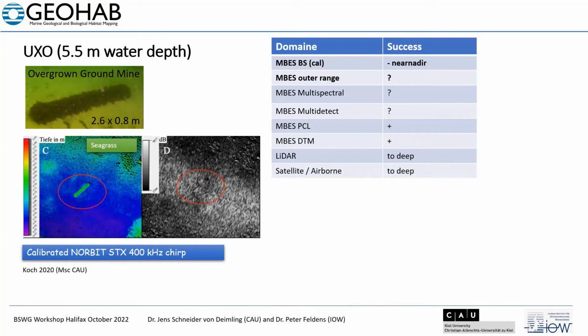We all know that nadir side scan is not the best you can do, but I would have expected that in that survey situation, I mean, the data is pretty good, that we would have seen it, but we didn't. We don't know how this will look in the outer range. We will check soon. We don't know how this will plot in multispectral. So all the other domains we didn't check. I mean, we cannot check all domains everywhere because it would mean that we survey every area 5 times, at that cost. At the current stage, it's a prototype. We cannot use all the nodes at the same time.